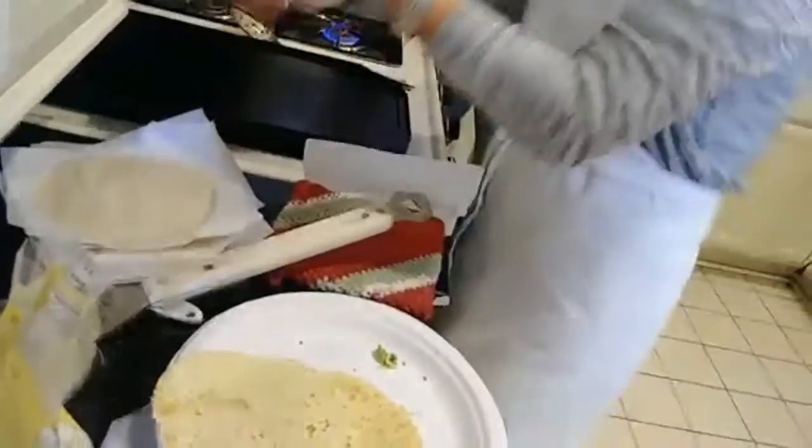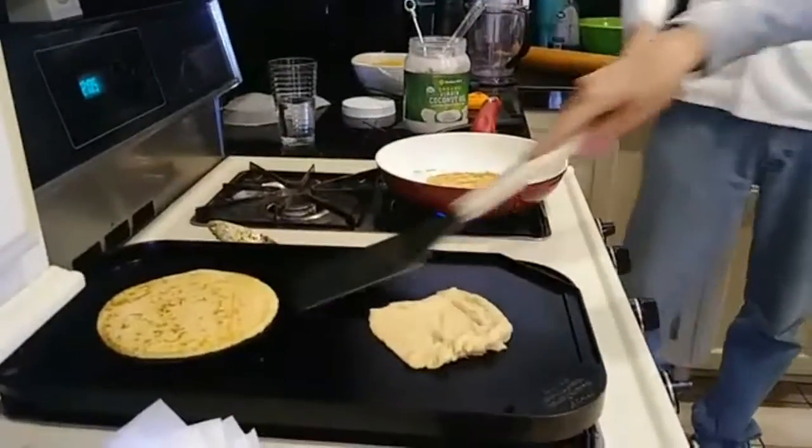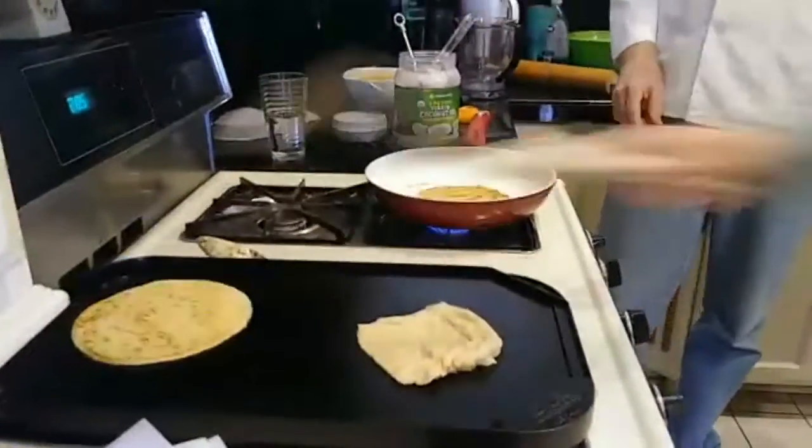It tastes really good. Do you want butter? No, I don't think these need any more moisture. That's true, yeah. Whoa! That's a street taco over here. Yes. It flipped. Look at that. Oh, they look so good.